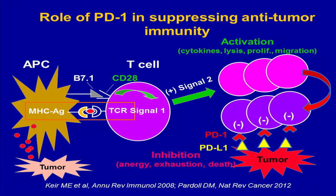So if the tumor expresses the major ligand for PD-1, which we term PD-L1, PD ligand 1, then if those two molecules encounter each other, the T cells will be turned off. So by blocking that interaction, either with an antibody against PD-1 or against the ligand PD-L1, theoretically we can rejuvenate the ability of these T cells, which are already tumor-specific, to kill the tumor.